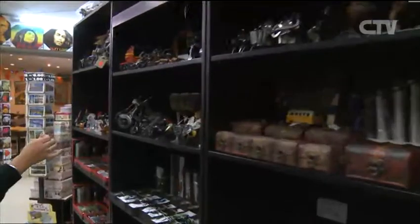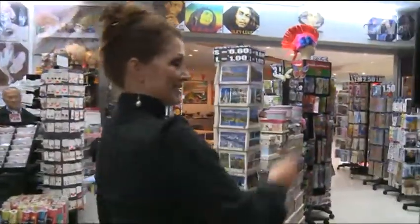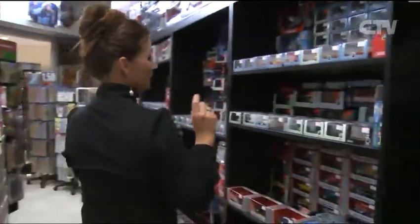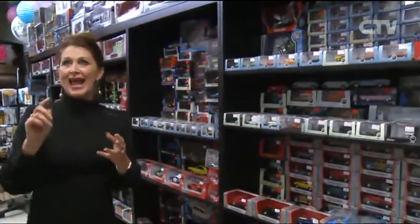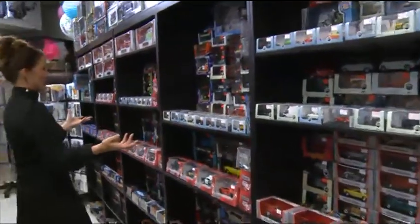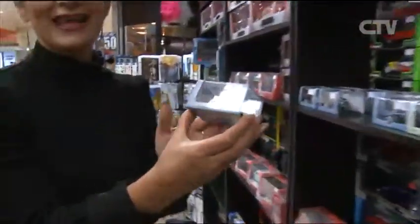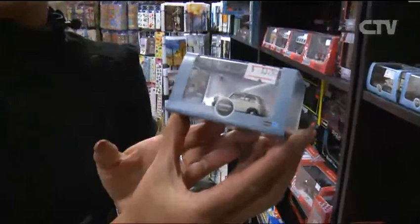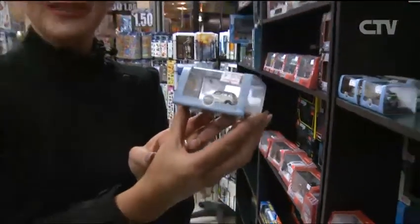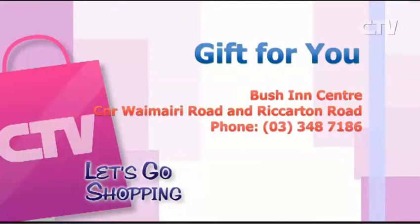Now, they're open 7 days a week down here. It's 9 o'clock until 6 o'clock during the week, and 9 till 5 on a Saturday, and 10 till 5 on a Sunday. Why wouldn't you want to come down here and pick yourself up a bargain and look at all the gorgeous Matchbox cars? I mean, why not get your kids interested in these again, just like we used to? Gifts for you down here at the Bush Inn Centre, corner of Waimari Road and Riccarton Roads, open 7 days a week.